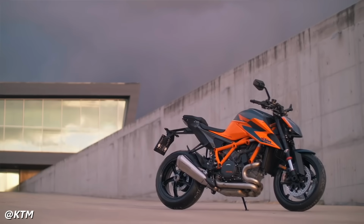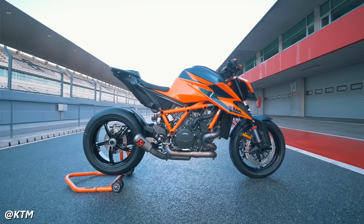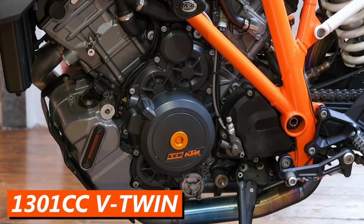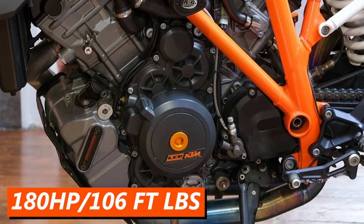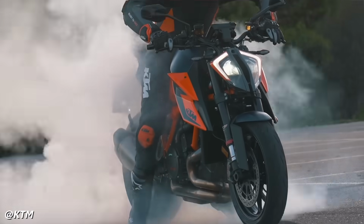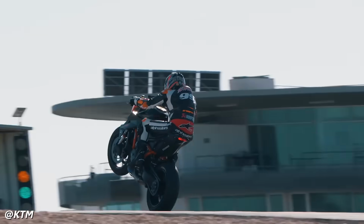So we've got the entry-level Dukes, the middleweight Dukes, then we must of course talk about the Super Duke. The Super Duke 1290 debuted in 2014 as KTM's premier hyper-naked motorcycle, and it was kind of a game-changing paradigm. It used a 1301cc V-twin that made 180 horsepower and 106 foot-pounds of torque. So it has the top-end pull of a liter bike and the low-end torque of a 2000cc plus cruiser. The Super Duke is truly a monster of a motorcycle.